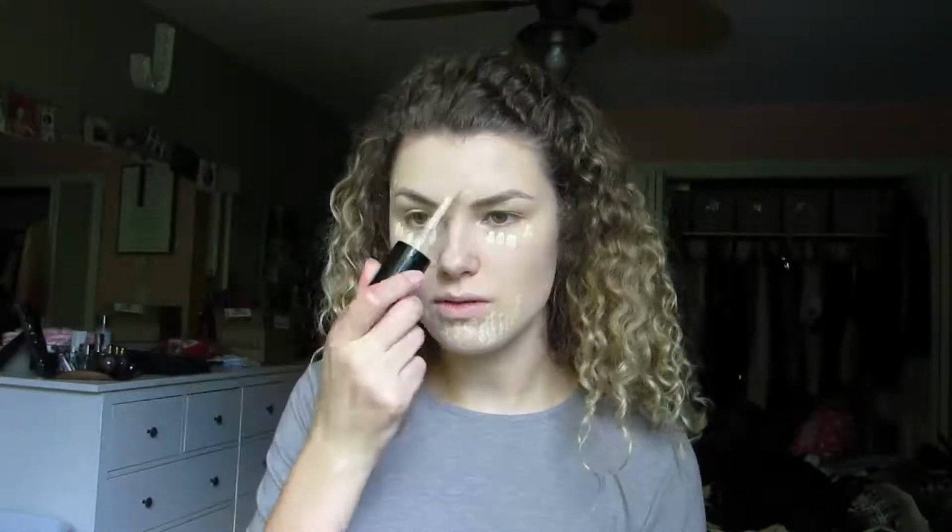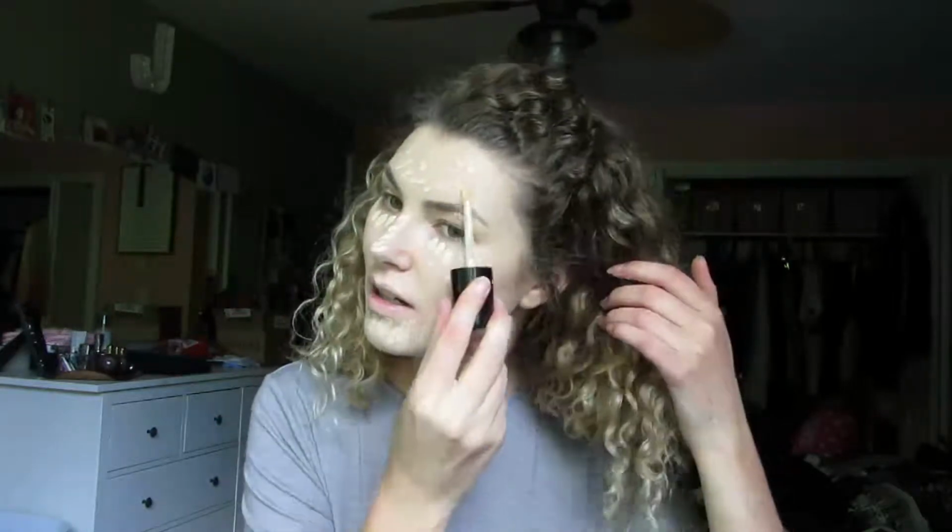I did buy a new concealer. If you watched my Sephora haul, I bought, I think it's the It Cosmetics concealer, the Bye Bye Under Eye. I'll give that a try when its time has come. But for now, I just really like to use all this up. And for concealer, I literally just go in and spot everywhere until the brush runs out of product.